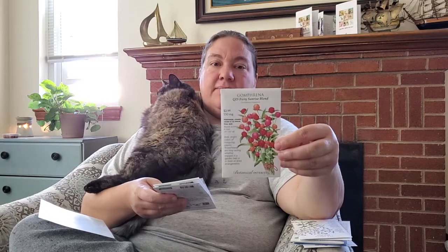Gomphrena, which I grew this year, you can see that in some of my other videos. It turned out to be my favorite flower that I grew this year. It's also called Globe Amaranth, and it's a member of the same family as edible amaranth, grain amaranth. Instead of just being straight red, I had grown the Strawberry Fields Gomphrena this year. I got this blend of all these bright, warm colors: red, orange, burnt orange, some pinks, some yellow tones. I'm excited to grow that. That's going to be gorgeous. They're beautiful fresh, and they also make lovely dried flowers.